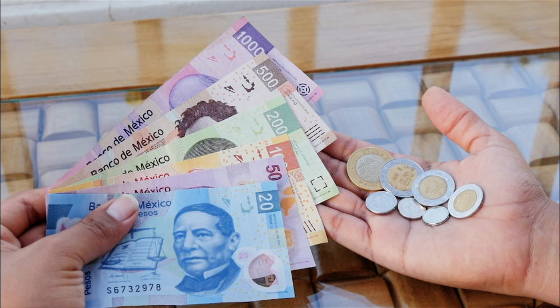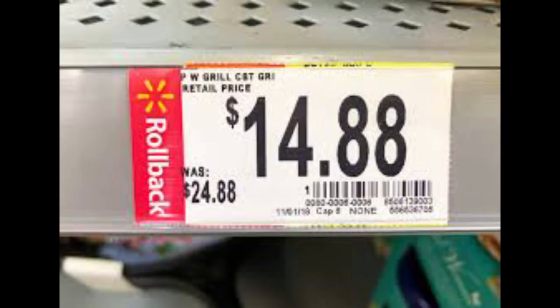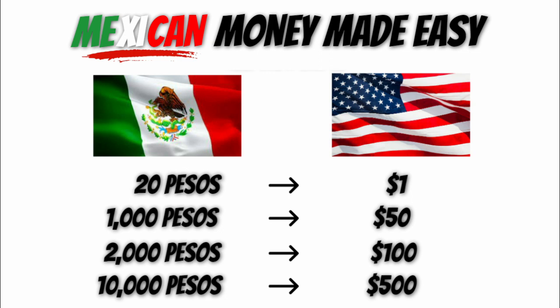But what I want to do is take that and make it even simpler for you. So if we walk into a Walmart and we're looking at buying something and it's $14.88, well, we know it's $14.88. But let's take a look at it when it comes to Mexican pesos. 20 pesos equals $1. 1,000 pesos is $50. 2,000 pesos is $100. And 10,000 pesos is $500.